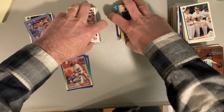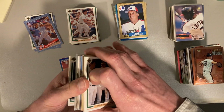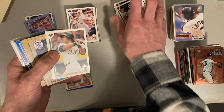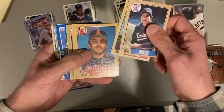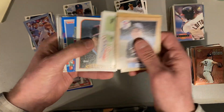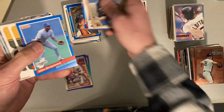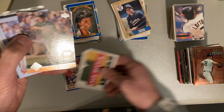My stack for names and stars is about the same size as my common stack right now, which is a great sign. Great start for sure. All these Ozzie Cansecos. And then Jose right there. There's a Mo Vaughn rookie card. Some '87 Topps. Andy Hawkins. Some poorly printed Andy Hawkins. Bob Walk, Gomez, Craig Biggio, Diamond King. Let me get some Willie Stargell puzzle pieces from Donruss right here. Put those over to the side here.